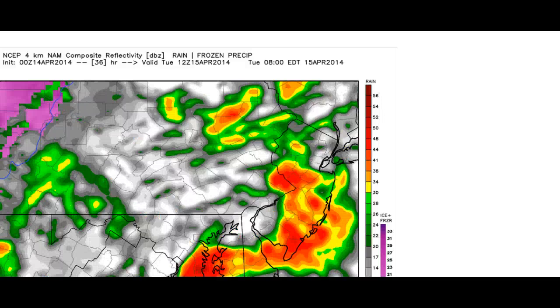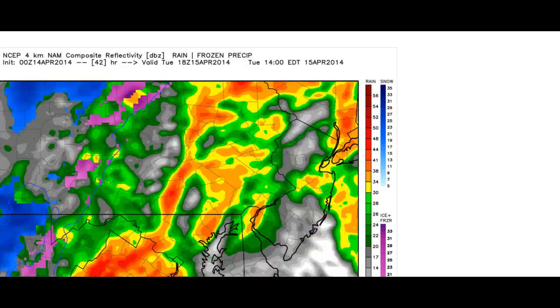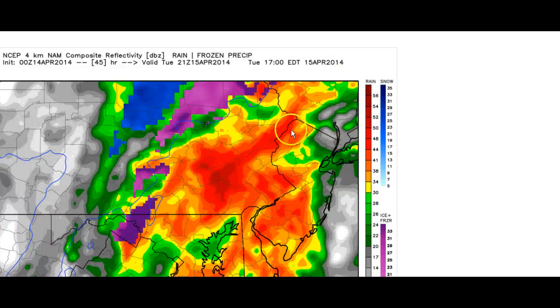going to let up a little bit here in PA, but 3 hours later you see it fills in quite nicely. You get some heavy rain, some thunderstorms here again on Tuesday, a possibility, and this is ahead of the actual cold front, which is moving through at this point. Here's 5 p.m. on Tuesday, and this is moving off to the east here.